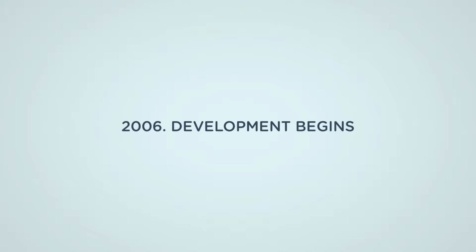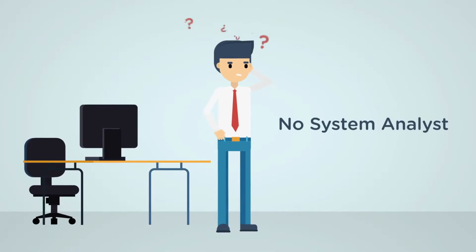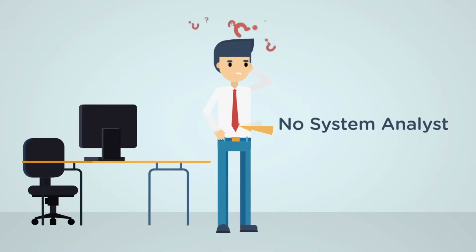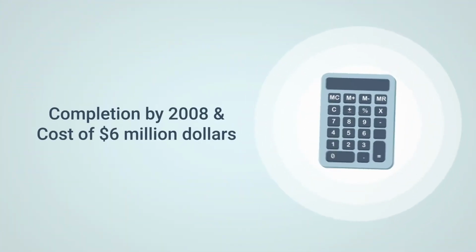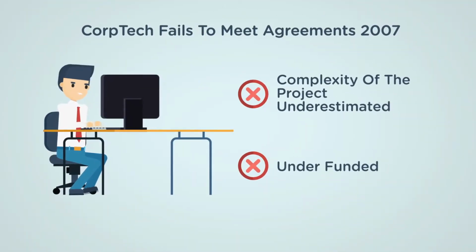In 2006, the Queensland Government started working on the payroll system with their internal company named CorpTech. Unqualified business personnel were tasked with gathering vital user requirements for the system in less than 2 weeks. This was one of the first of many errors that occurred during the development of the system. The system was expected to be completed by 2008, with a total cost of $6 million.